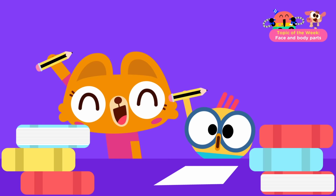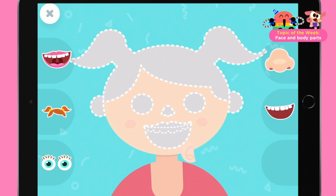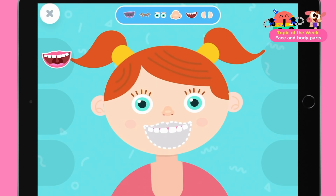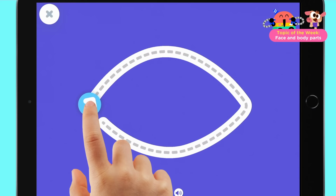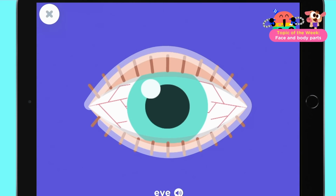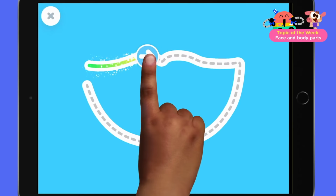The Lingo Kids characters want to learn more about the face with you. Let's go. Look, it's a face, but it's missing the parts. Can you help us? Ears. Eyes. A nose. Teeth. Hair. A mouth. Great job! Eye. It's an eye. It's a mouth.